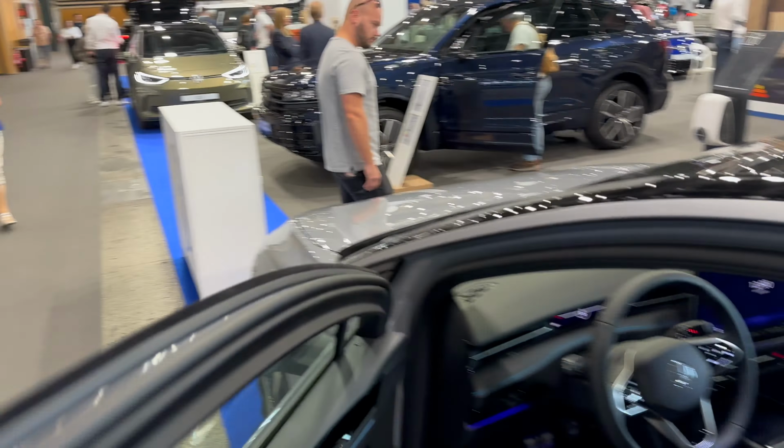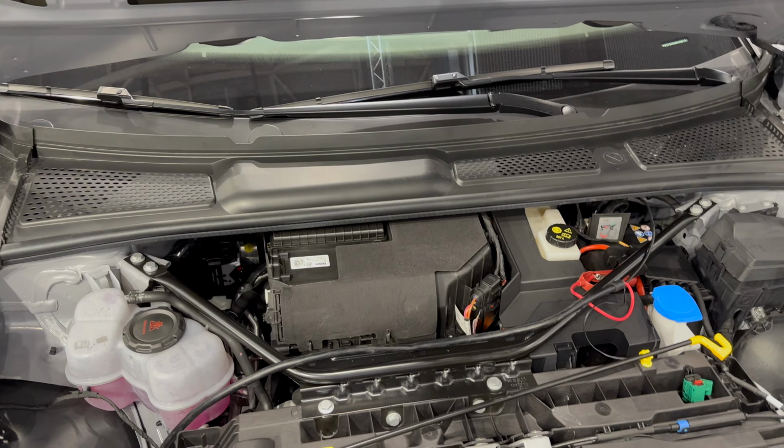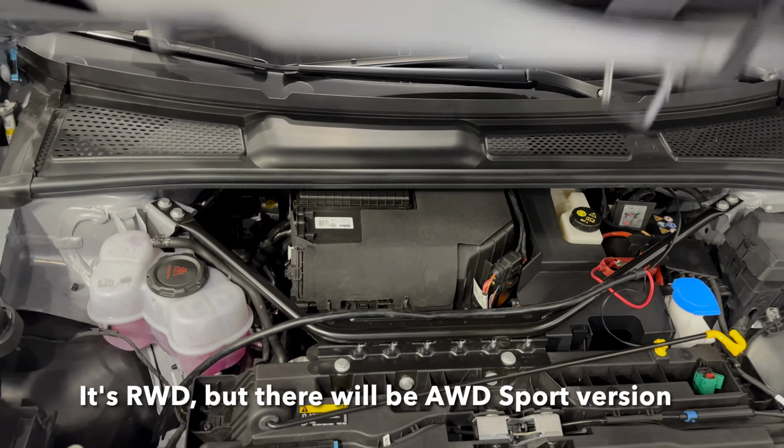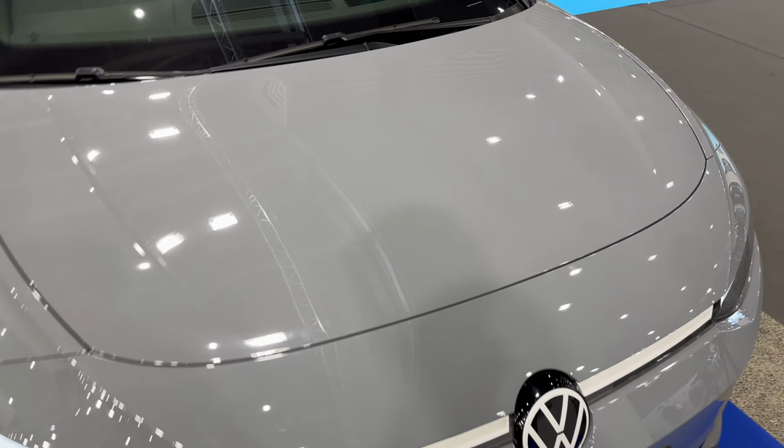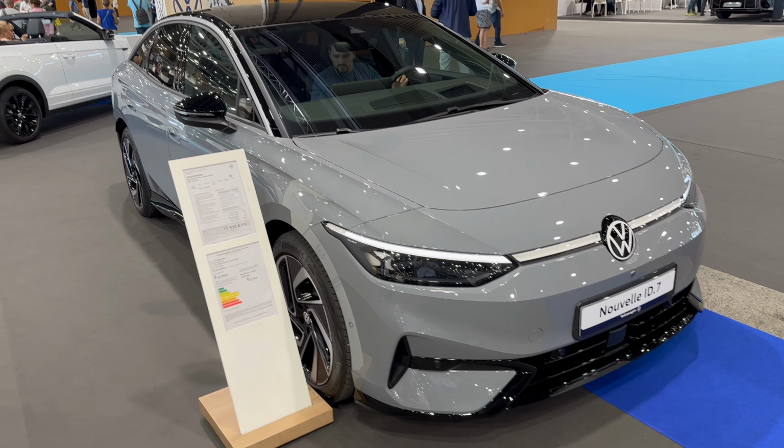Let me open the front bonnet and check. Well, I know there's no front space, but I just wanted to check it out. So washer fluid is there. You have to use a little leg, and I think this should be, maybe it's a Pro version, so it might be all-wheel drive. I'm not 100% sure. Let's drop this, closes perfectly. So other people are checking the car. The car looks really elegant.